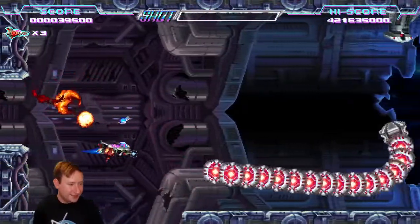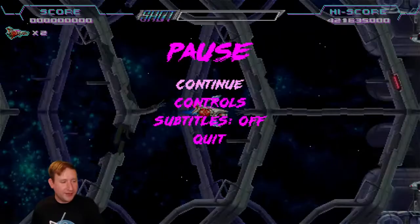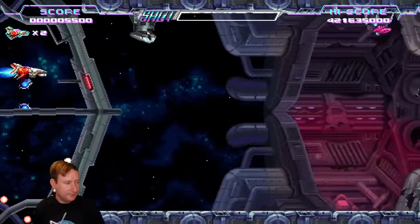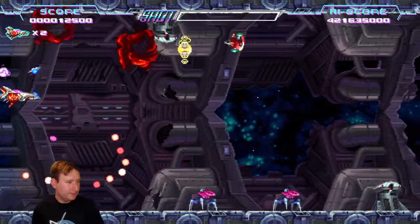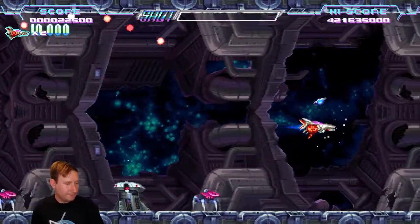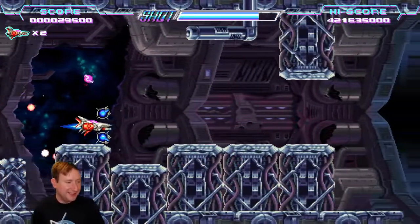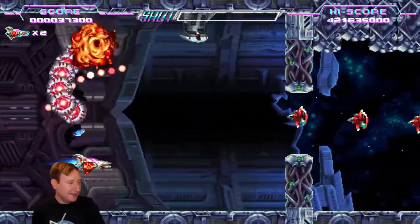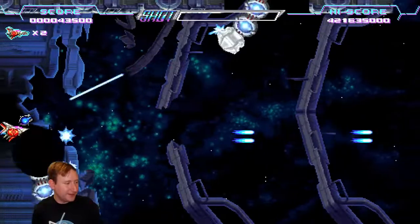What the hell is this? Ugh, you can only shoot the head. Oh no, it got me. Dang. All right. Oh wait, I want to turn subtitles on for when there's a cutscene so y'all can read it. Focused here. So I gotta shoot the head of this thing. Ah, fuck, die. Okay, there we go, got it. Not another one. Fuck, die.